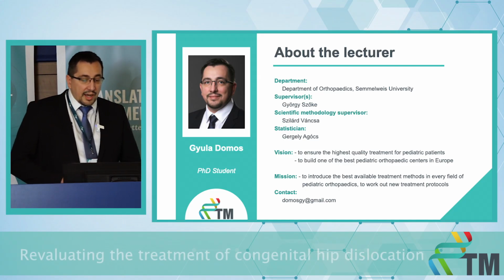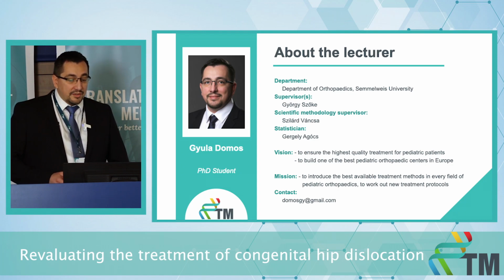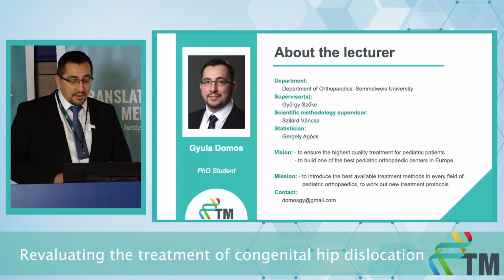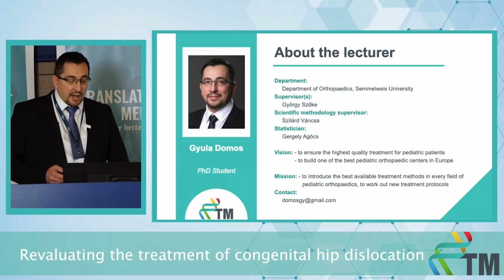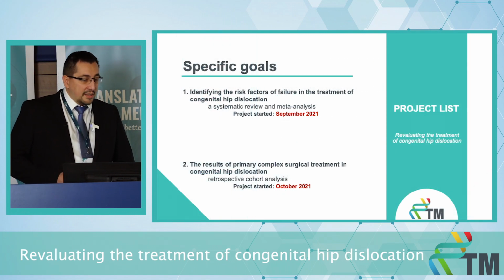I work as a pediatric orthopedic surgeon at Semmelweis University, and my vision is to ensure the highest quality treatment for our pediatric patients and also to build one of the best pediatric orthopedic centers in Europe in 10-15 years. In order to achieve this aim, we have to introduce the best available treatment methods in every field of pediatric orthopedics, and we also have to work out new treatment protocols. My current research fits well into this concept.